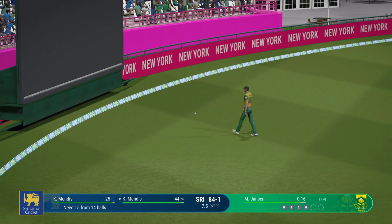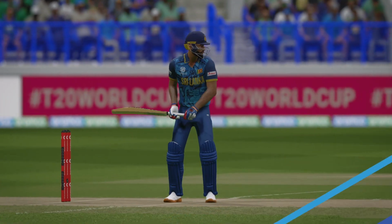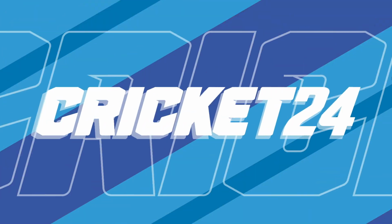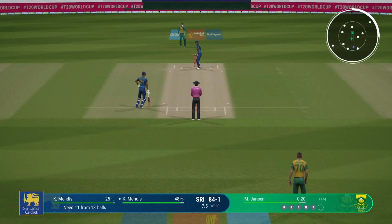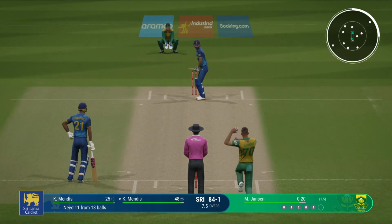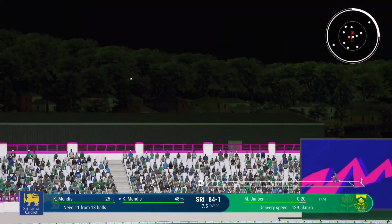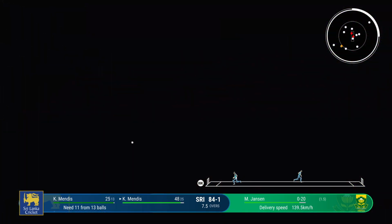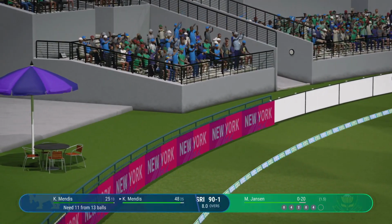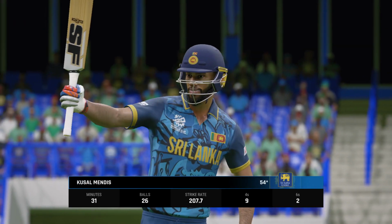There's the drive down the ground. Cracking stroke. Do they go full? Do they go short? A lot to ponder this delivery after the boundary. Well, that's a waste of a delivery. Absolutely no trouble getting onto it and dispatching it for six.